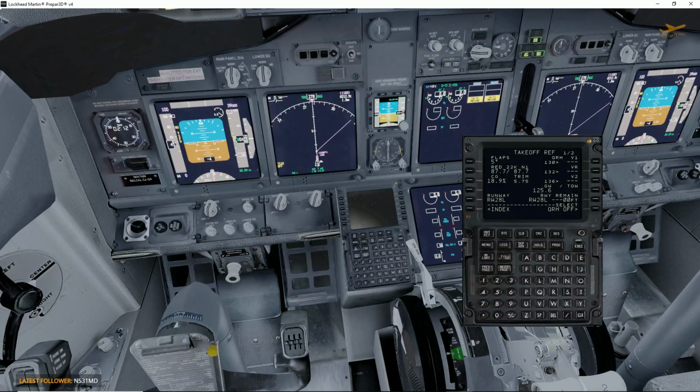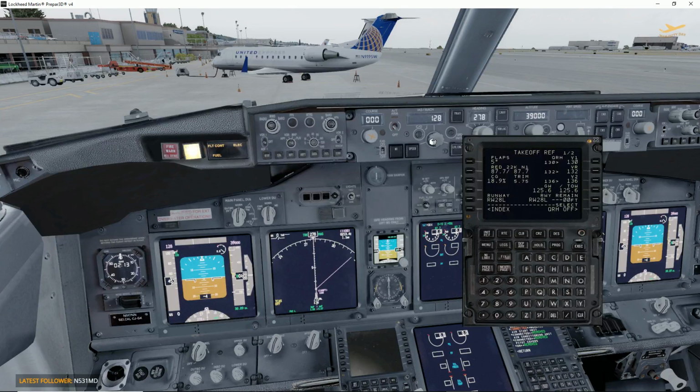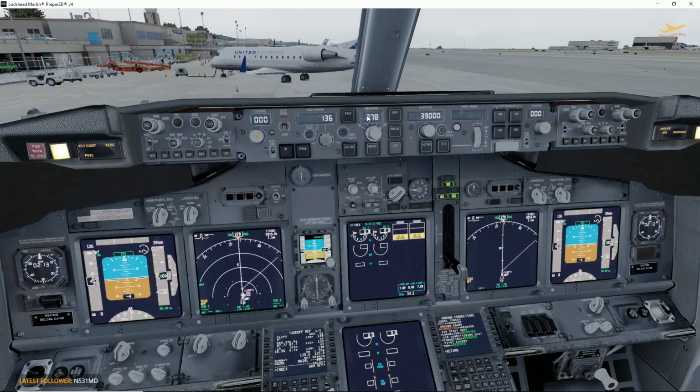Trim up. Uh, 30, 32, and 36 matches the dispatch papers. We can set that in the speed window. And that should complete the CDU pre-flight. Auto brake to RTO, we can pre-flight the EFIS. Did it get paused? There we go. Flight directors can come on. LNAV, VNAV, auto throttle, FO's EFIS.